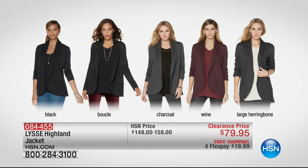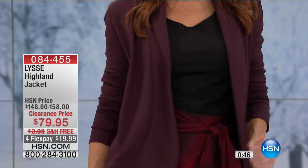And with 4 flex pays, and this one also qualifies for free shipping and handling, you get this home basically for $20. So you don't have to worry about shipping. You don't have to worry about anything because we're gonna pick that up. In retail, this silhouette, this style is $150, if not more for the prints.